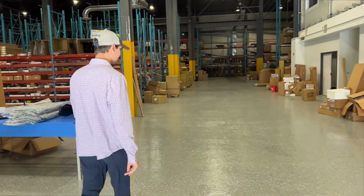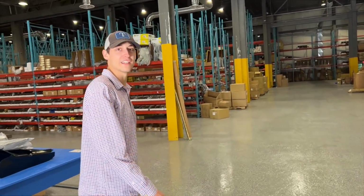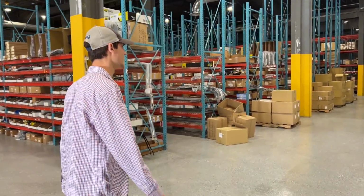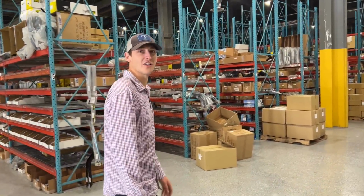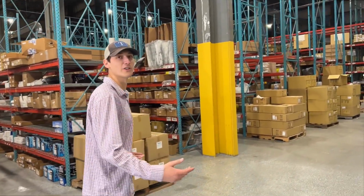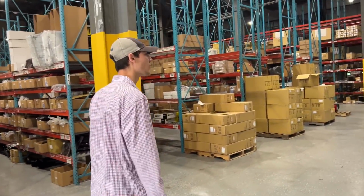This place is massive. It's about 60,000 square feet. Probably close to double the size of our old facility. So we're always trying to add new car lines, bring in more SKUs, bring in more parts, and obviously just grow the Ground Up Motors name. That's the goal down here.